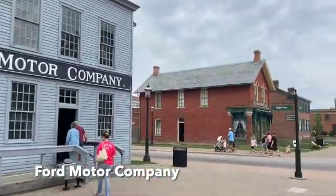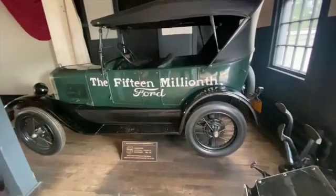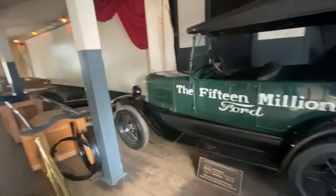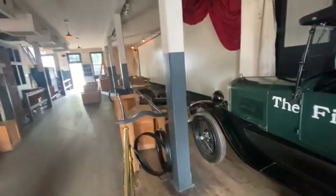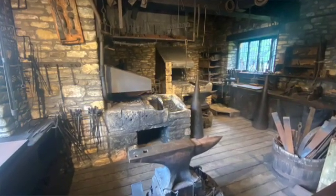You can walk through where they started producing these automobiles. You get a sense of what the first assembly line was like. You get to go through the foundry of where they were making parts out of steel or tools. You get to go through the machine shop where they would have been making everything to make these vehicles a reality. And you really get a history lesson as you walk through.